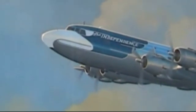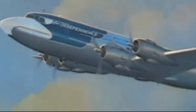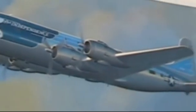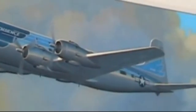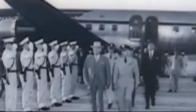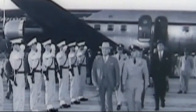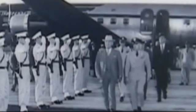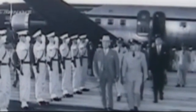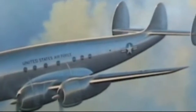Truman also used that aircraft to attend the Potsdam Conference, where he met with Stalin and Churchill. And then in 1947, he acquired the C-118 Liftmaster, and this aircraft was called Independence after his hometown in Missouri, and it had the eagle on the nose of this C-118 Liftmaster.